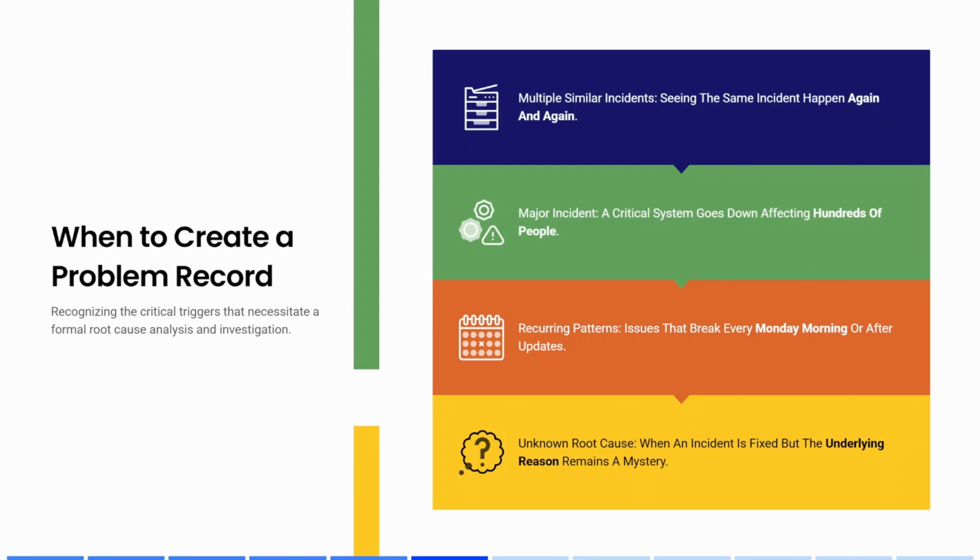Next, unknown root causes. Sometimes you fix an incident but don't actually know why it happened. Create a problem to investigate. In a real IT department, problem management prevents fires. Incident management puts them out. Both are critical, but problem management saves companies time, money, and frustration in the long run.